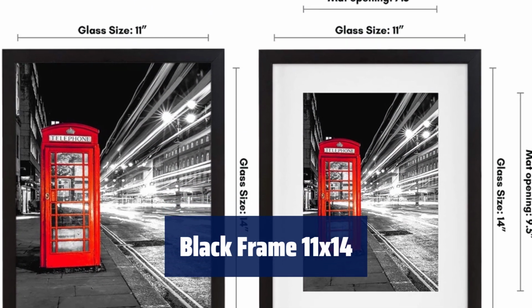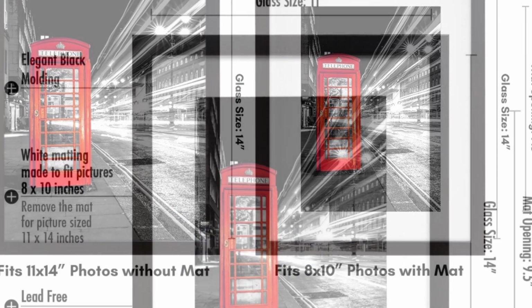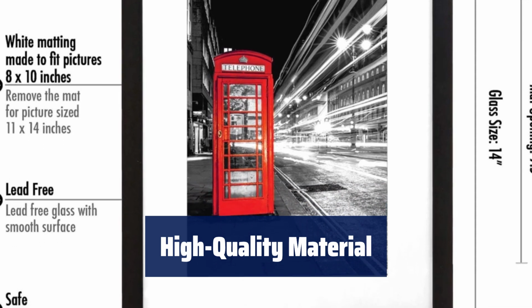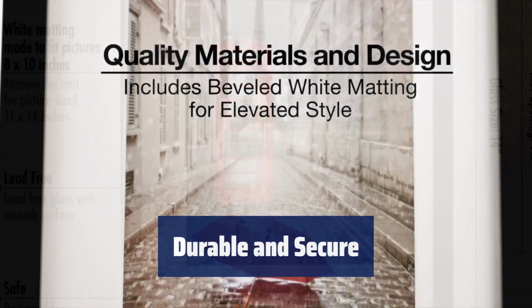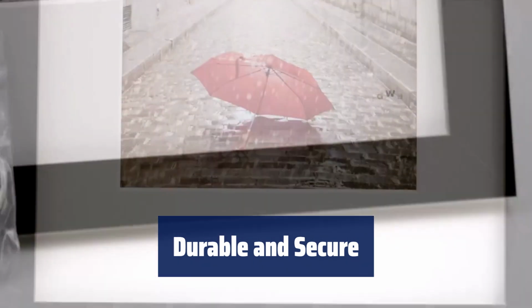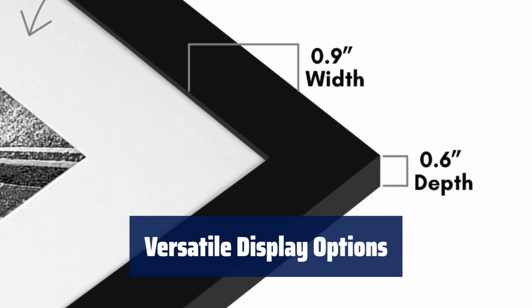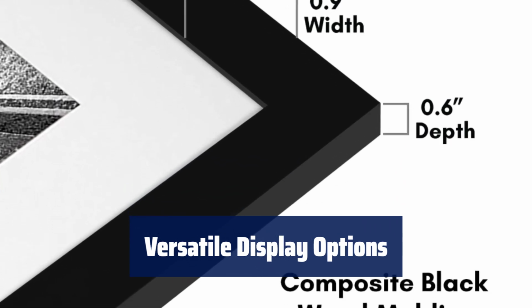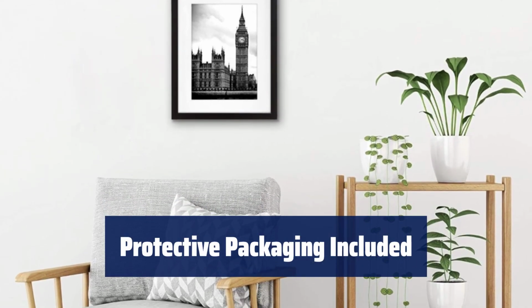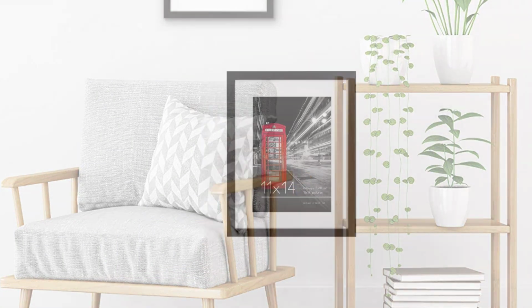Number 4. Display your cherished memories in style with this sleek black 11x14 frame. Made of engineered wood and shatter-resistant glass, this frame provides a clear view of your photos. This gallery-style frame features sturdy construction to keep your photos safe and secure. Hang your 8x10-inch pictures with matte or 11x14 without matte in both horizontal or vertical formats. Order with confidence, knowing that your frame will arrive safely, thanks to our exclusive packaging.